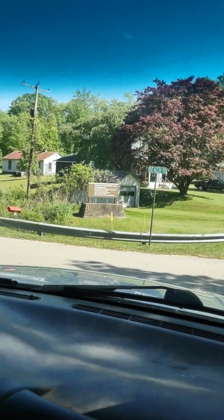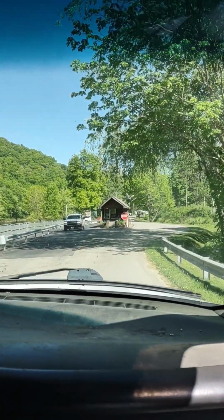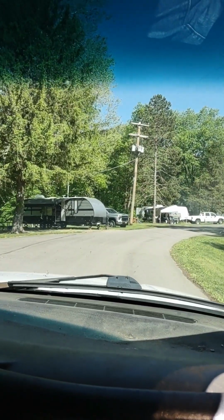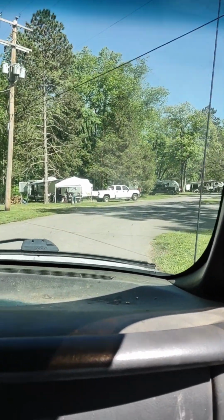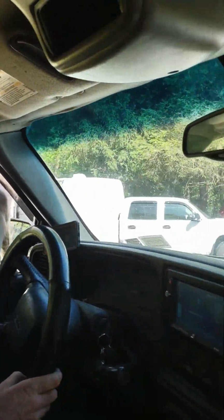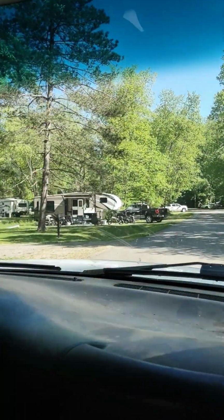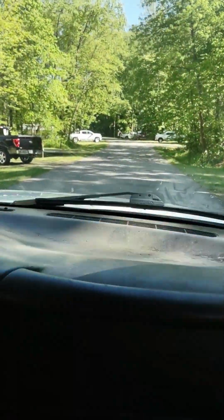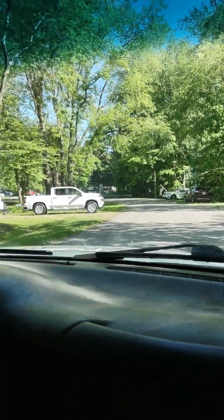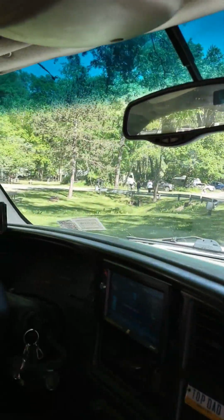Here we are, kids. There are 124 sites in this campground. Most have full hookups. It's by the river. I know it's by the river.